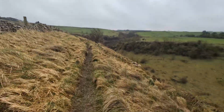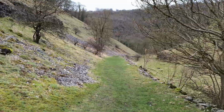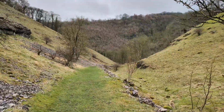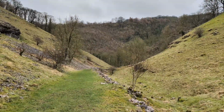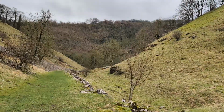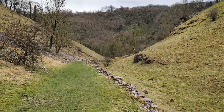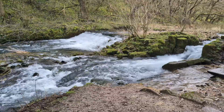I will say this. There was one section, up to the right of here, which was our decline back into the valley. This was really tricky because it had gotten very muddy. I did end up on my arse multiple times, I'm not going to lie to you. So do be careful coming back down. There was no other way to do it than to slide on our bums, unfortunately, but you are greeted by this lovely path. And then the main event, this beautiful waterfall.